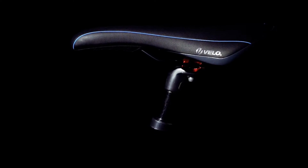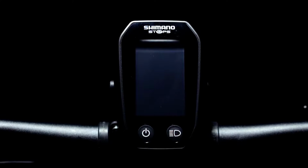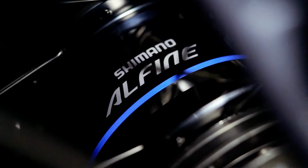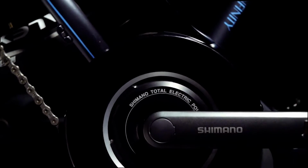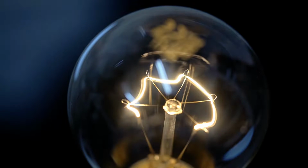And if you don't know anything about it, you wouldn't guess that the big container on the down tube is actually a battery connected to a motor that assists you as you pedal. But this is what the Volt Infinity One is all about, an electric bike capable of assisting you while pedaling with the use of electric power.